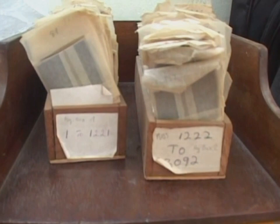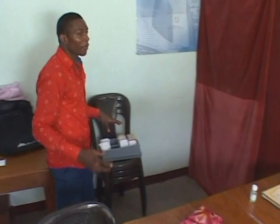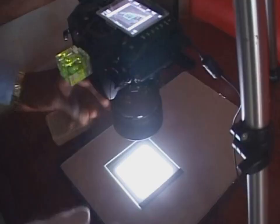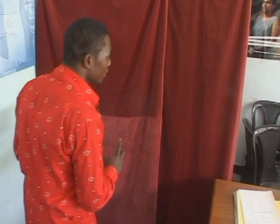We also have the workstation for the negatives. We identify the negatives after we bring them from the archives, and then we take them to our darkroom. This is our own small darkroom that we designed here. Now we have to snap the negatives and then use Photoshop to invert them into pictures, and then we can reprint. So we select the negatives that are bad. We have started with the first two boxes. We already brought them.